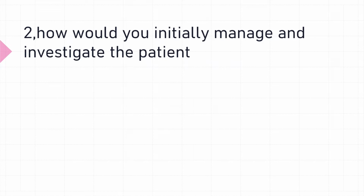Question number 2, how would you initially manage and investigate the patient? So initial management in this case, they want you to say about sepsis. So things like you want to do blood cultures for this patient, you want to give them some IV antibiotics, give them some IV fluids, catheterize the patient so you can monitor the urine output. You also want to do blood tests like for blood count, C-reactive protein, urea and electrolytes, lactate, and give oxygen to the patient. So the entire sepsis 6 you want to talk about. With the diagnosis as suspected, you want to inform the on-call consultant.